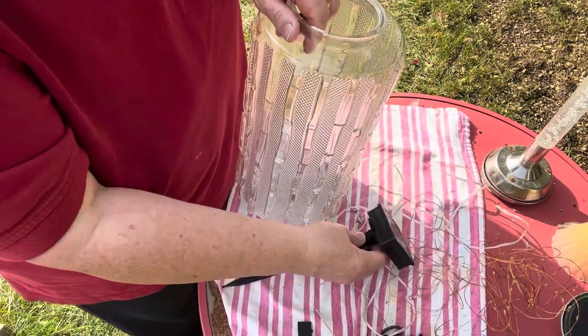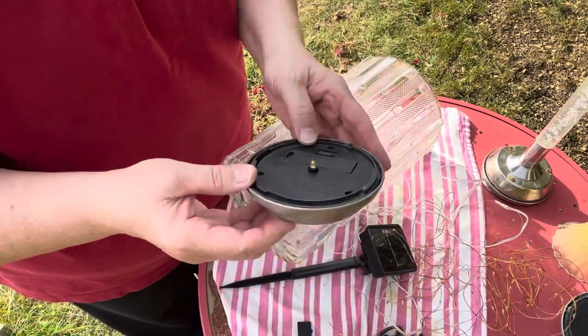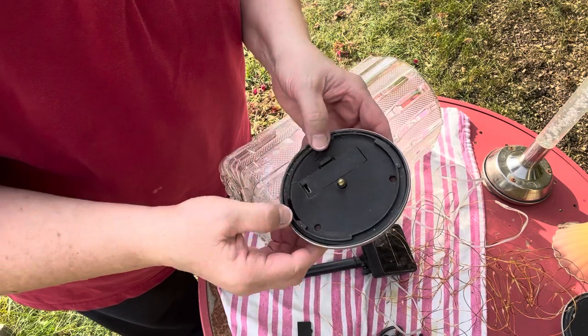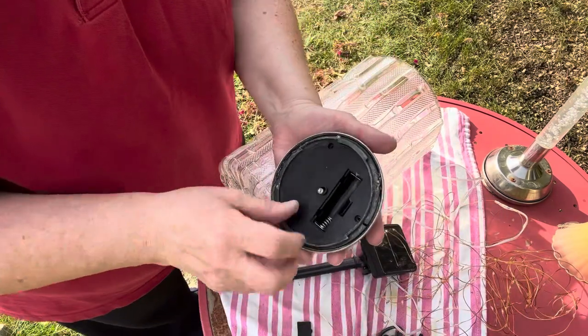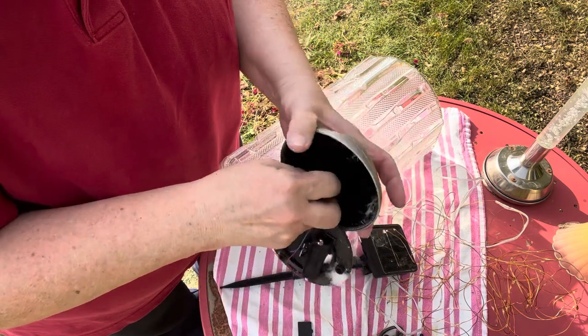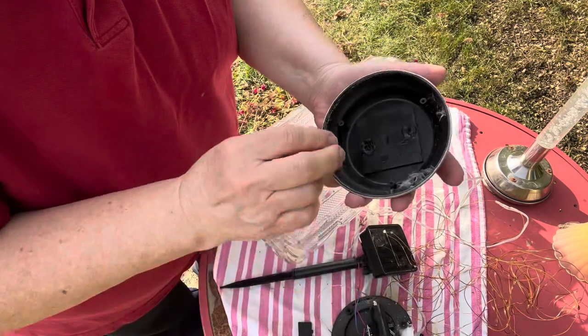So what I'm going to do, I decided I would take this apart and still use this part of it. But this one that I took off of here is very badly rusted. So lucky for me, I found another, and I've removed the screws, and here I have it.